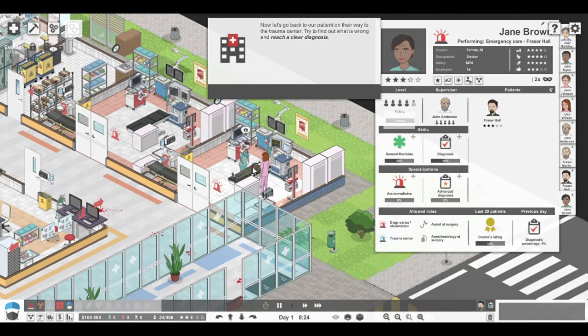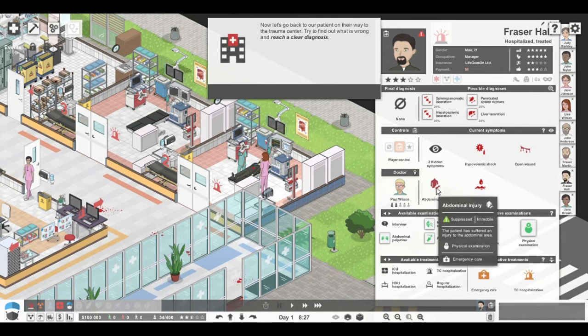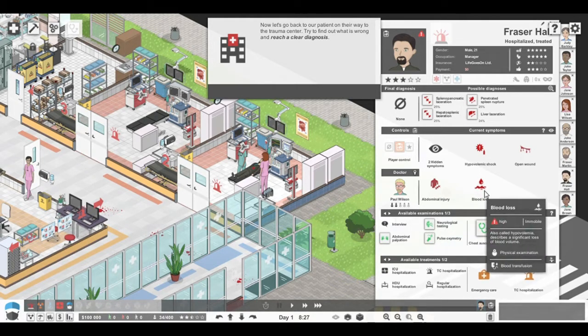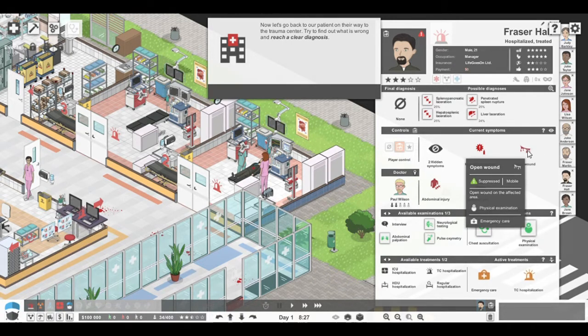Come on, Dr. Brown. Alright, let's see. Yes, abdominal injury. Blood loss, also called hypovolemia. Describes a significant loss of blood volume. Hypovolemic shock. Condition due to blood pressure being low. State of blood flow. Open wound.